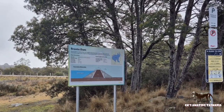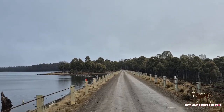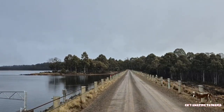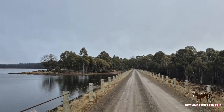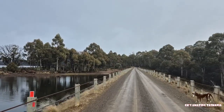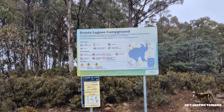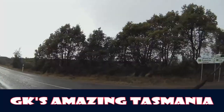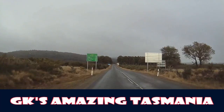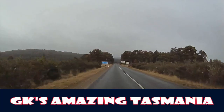So this is the Bronte Dam, Bronte Lagoon. Put a boat in there. And we're going to cross here to the campsite. So we head back out to the highway, we turn right, continue our journey.